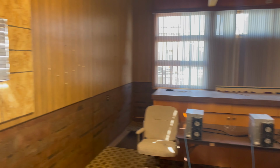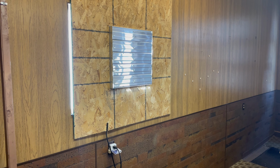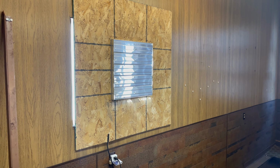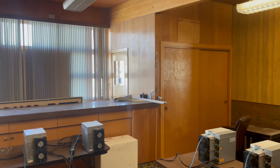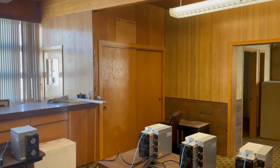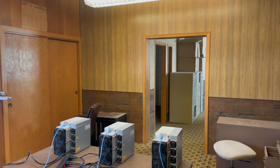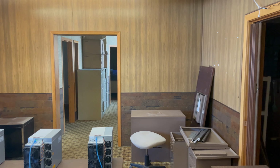And it gets so hot that I have to have an intake fan going. It turns on for 15 minutes every hour because it got 105 here one time without it running. And I had to kick it on manually, so I just put it on a timer. Yeah, so there you go.